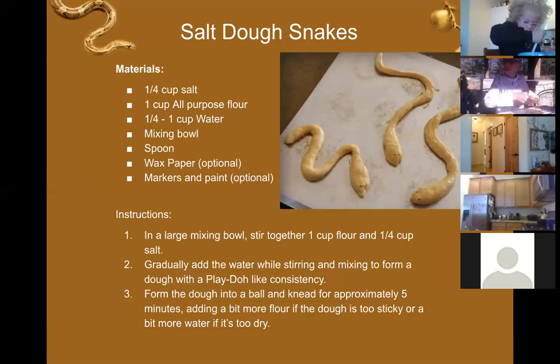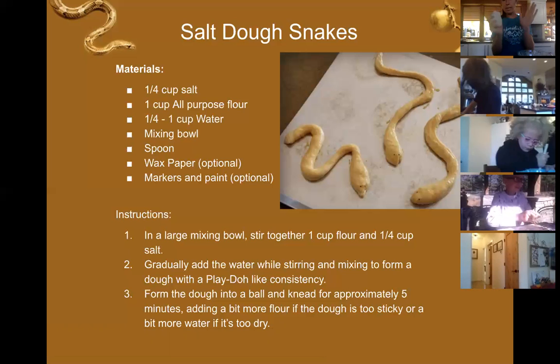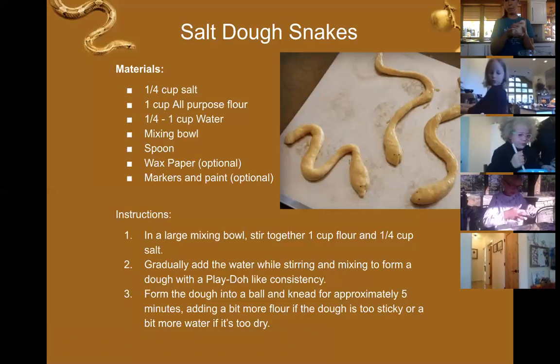So remember, it shouldn't be sticking to your hands. If it's sticking to your hands, you added a little bit too much water, but that's okay. You can just add a little bit more flour. And it should feel like Play-Doh.